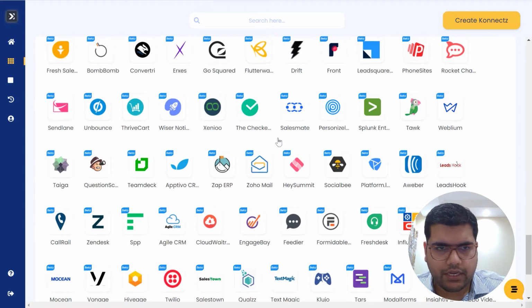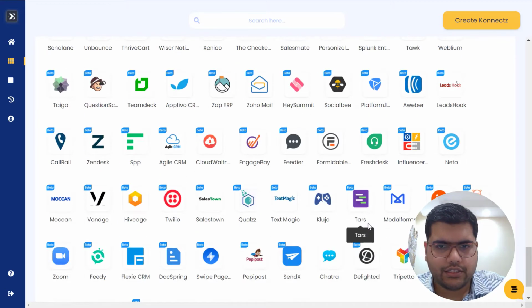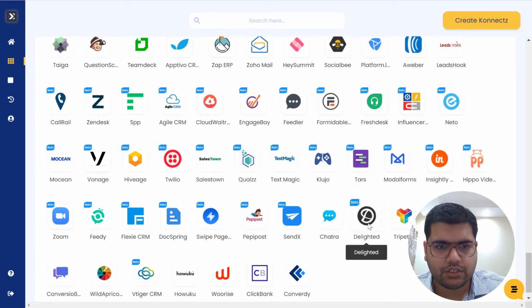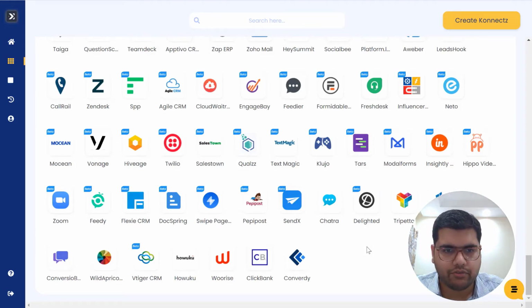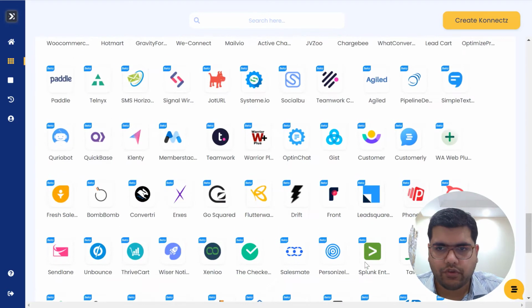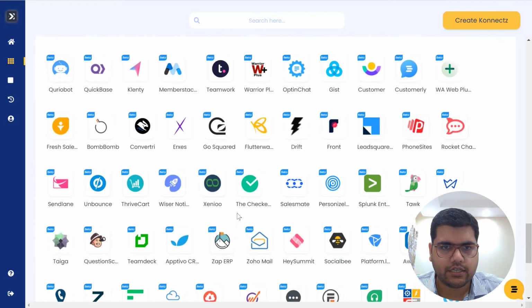Now again, multiple applications, Freshsales, Freshdesk. I like these products, Freshsales and Freshworks solutions, pretty good. I'll probably make a review video of Freshdesk in the future. Pretty famous product, one of my favorites. So this is the list of applications which they have in KonnectZit.